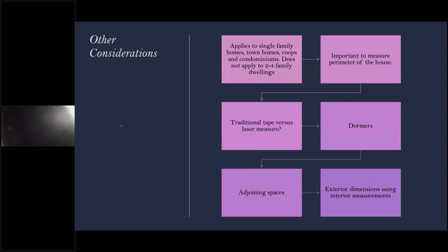You may be measuring a condominium or something like that, or you may not have access inside. You might not be able to get to the outside to measure it, and so you'll have to use interior measurements. I think you add a foot, something like that. So it's very specific, and I don't want this to be a class on how to measure according to ANSI standards, but those 16 pages do tell you how to do it, and it's very clear. It's not an odd thing, and in every circumstance you've got to look at how you do it.